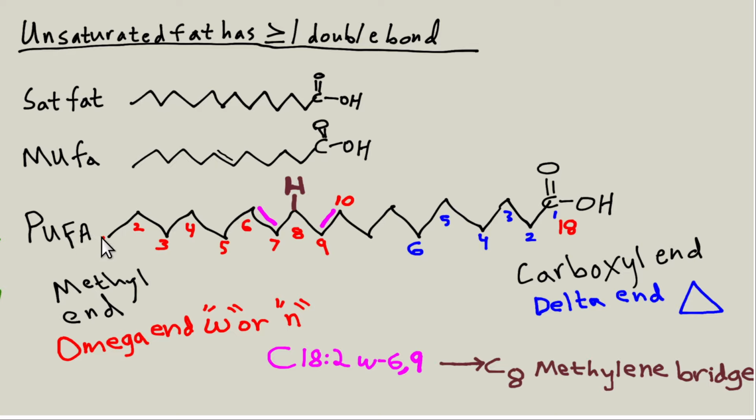fatty acid categories. This is the omega end over here, and so you count the carbons, 1, 2, 3. So at the third carbon, a double bond here would be an omega-3 fatty acid. 4, 5, 6, and this is an omega-6 fatty acid. There's usually one intervening carbon with no double bond on it, and then you'll have another double bond. This intervening carbon, which will have two hydrogens on it, is called a methylene group. And the one in between the two double bonds is specifically called the methylene bridge carbon. So again, you count from the methyl end, which is also called the omega end, to determine if it's an omega-3 or an omega-6 type of PUFA.